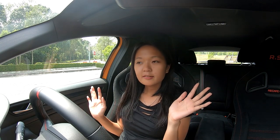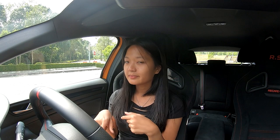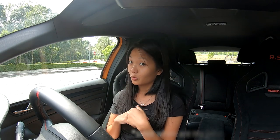When I just say Megane, everyone's like, what? You would think of Megane instead of Megan. Yeah. Like, you know, Megan Fox. No, you think of Megane RS instead of Megan Fox. Yeah. This is how rich the Megane RS is.